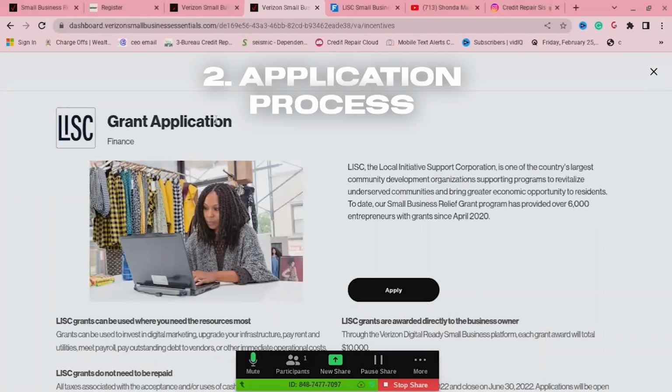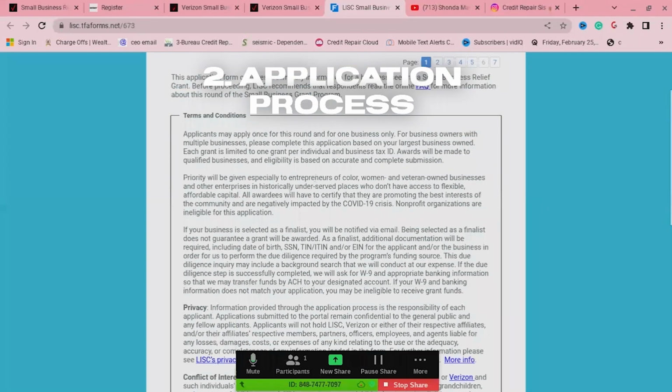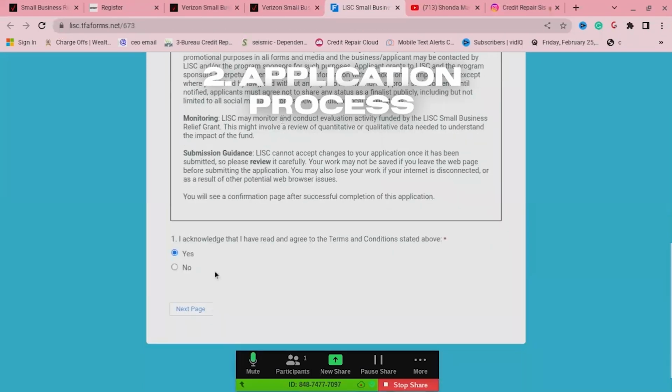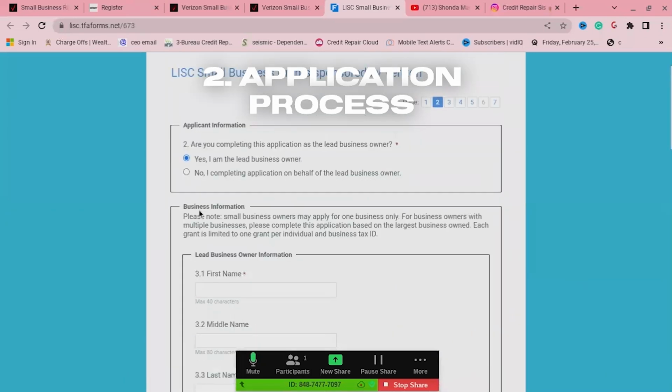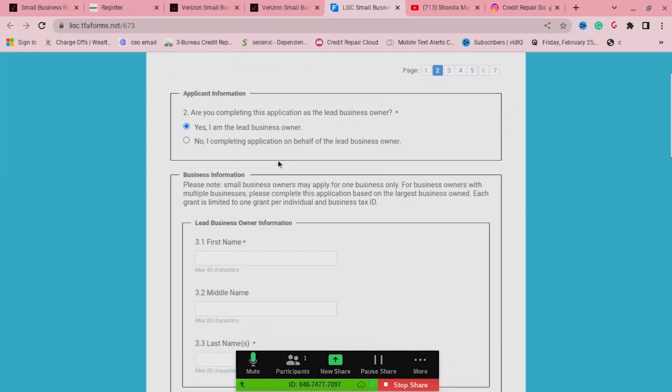So once you click on start now, this is going to bring you to the application page, just letting you know you need to do the grant, and it takes you over to the app. So first you're going to do an acknowledgement, just confirming everything. Then you're going to go to the next page. So here they're asking you, are you completing this or somebody for you? Obviously you're going to say yourself.